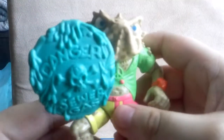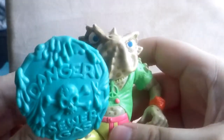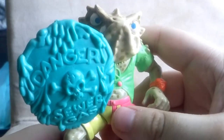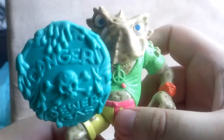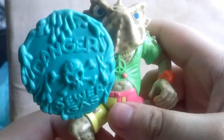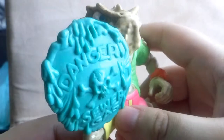Very nice. I love these shields that they come with, because it just kind of reminds me of when the Toxic Crusader guys come with these shields too. I love just the idea of grabbing anything near you and just making a shield out of it. Just kind of shows you how strong these guys are, because sometimes they're like manholes, you know, like sewer manholes or something.